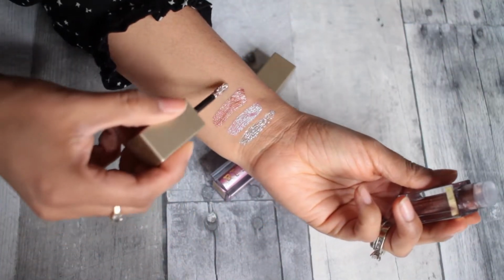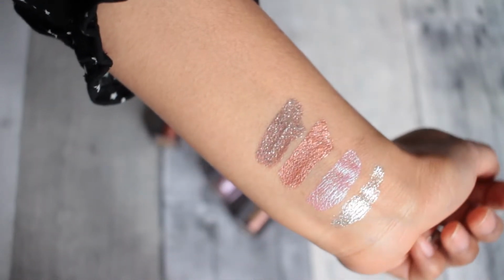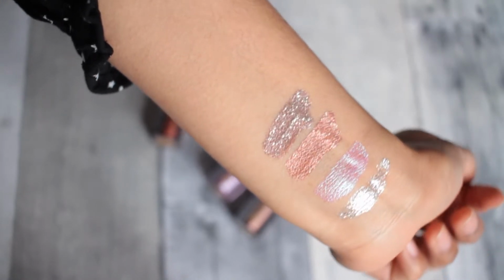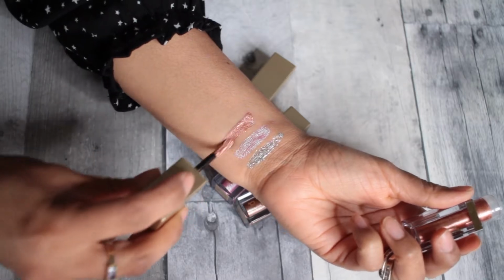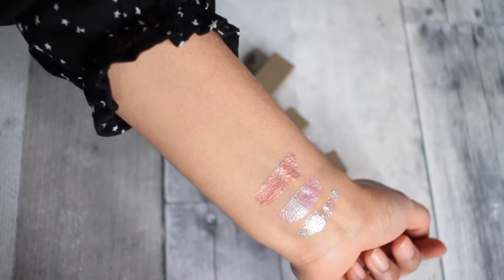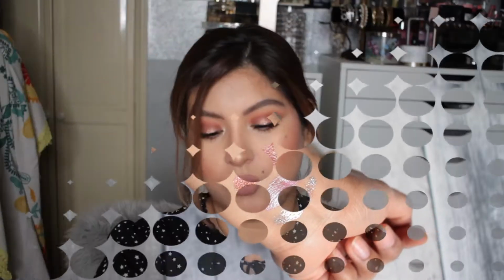So this is Smoldering Satin. It's such a pretty taupey color. I don't even think you can see it. And then this is the Rose Gold. Again, that's the one I'm wearing on my lid right now. So pretty. Yeah, they're gorgeous. These are really good items. And again, I took advantage of the sale.